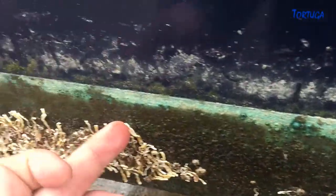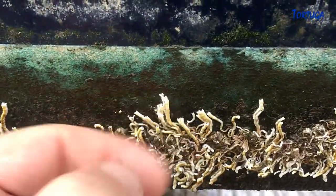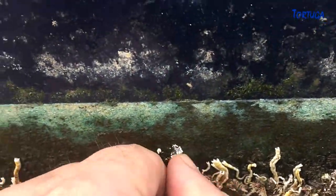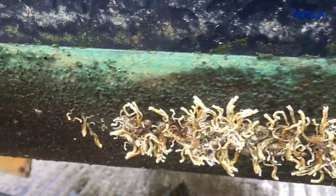So here on the side you can see that there's already quite a heavy growth of tube worms, also known as keel worms. They're a heavy calcium based barnacle that digs into the surface, and what they're actually feeding on is the weed that grows on the surface first.